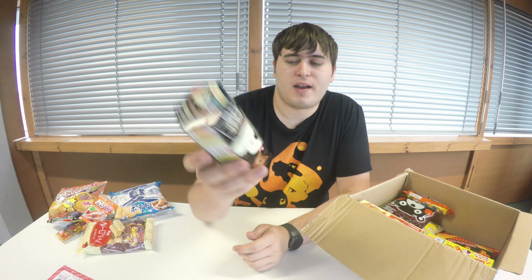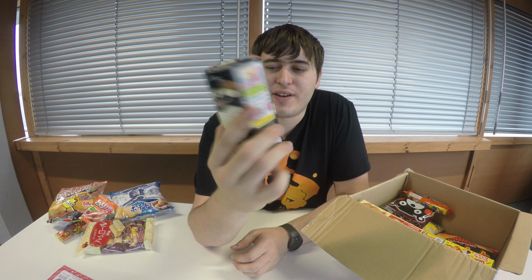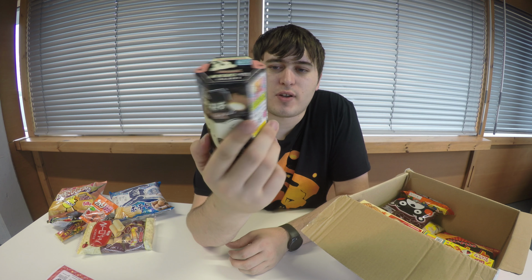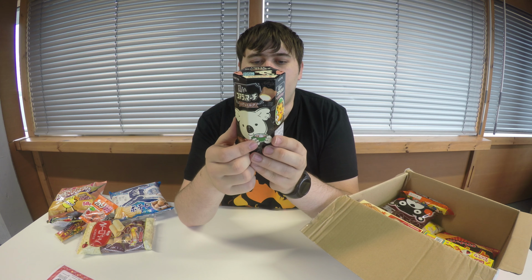We got some Lotte biscuits. Absolutely love these. Self-explanatory. Normally, they're just lovely things. Normally, they have chocolate on the inside. I don't know what flavour this is meant to be, whether it's meant to be some sort of tea or hot chocolate, based on the picture. It's something I'm gonna have to try to find out.